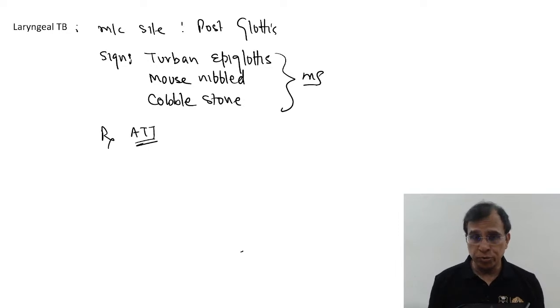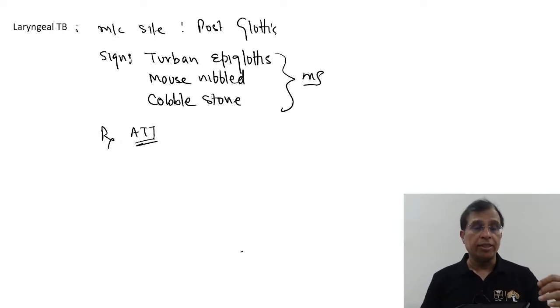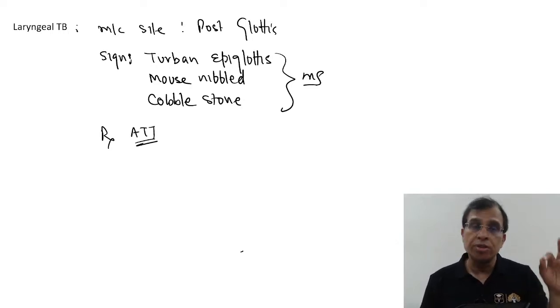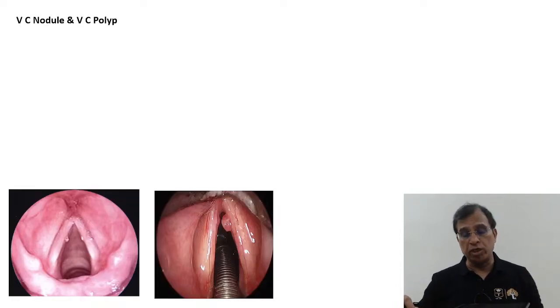And now we come to the most important thing in the throat: growths. There are so many growths that can happen in the larynx, especially glottis, and tumors. So we'll discuss some of the very important growths. In throat, we are going to discuss the most important thing from the exam point of view. And there are a lot of images also that you should be able to identify. Let's start with growths. So nodule versus polyp.